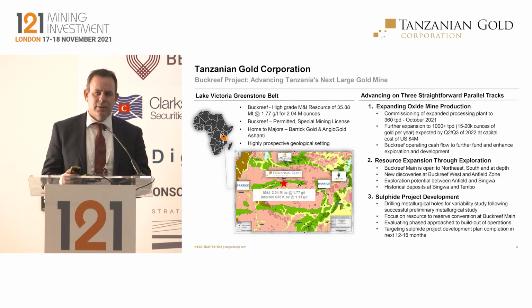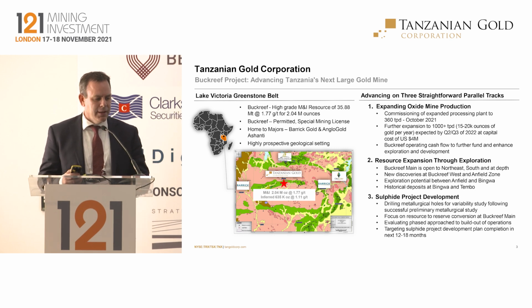We have a lot of targets to drill on our property. The resources I mentioned were in the Buckreef main zone. We also have the Anfield zone, which is recently discovered, as well as Buckreef West. So we're very excited for the exploration potential there. And then we have historical resources in Bingwa and Tembo, which we need to drill as well.